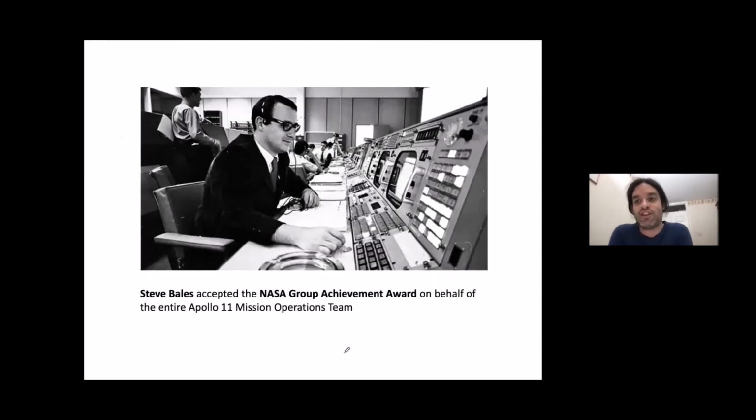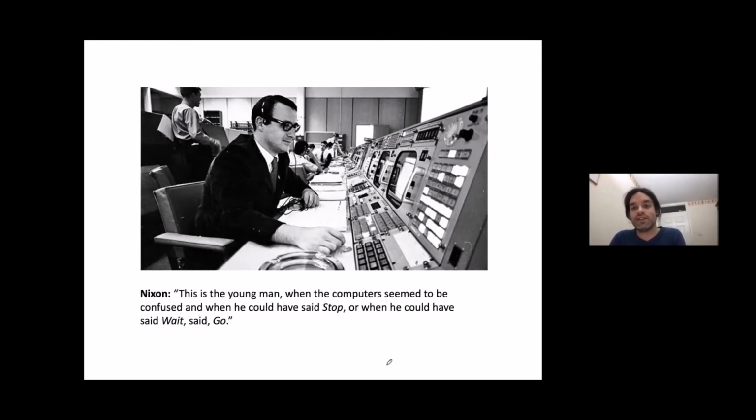I'm sure everyone here will appreciate that Apollo was the confluence of so many bright and talented engineers, but I want to pick out 2 people, 3 people in fact. The first is Steve Bales. He accepted the NASA Group Achievement Award on behalf of the entire Apollo 11 mission operations team. This is a much more prestigious award than you would think based on the name. And in the words of Nixon, this is the young man when the computer seemed to be confused and when he could have said stop or when he could have said wait, said go. It was Steve Bales who was on the desk in mission control. He gave the go to continue.